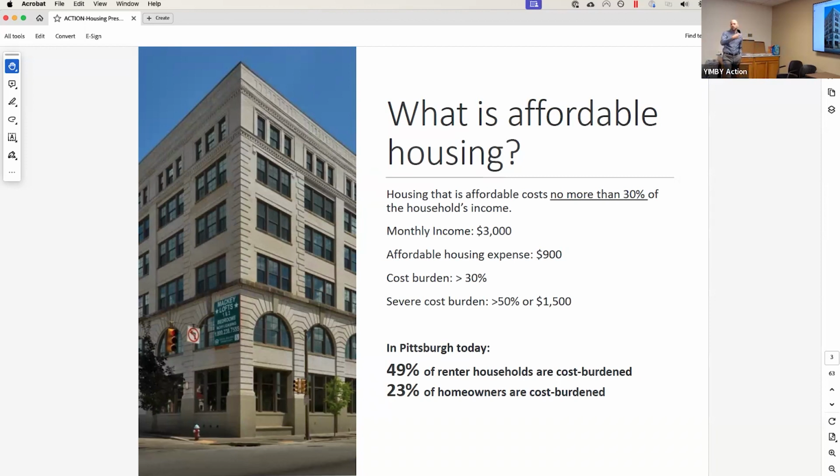Those are numbers that you'll see a couple times throughout this presentation. Some of these numbers are a few years old from some of the reports, but the principle behind it is the same, and in large part things have only gotten worse, unfortunately. So in Pittsburgh today, about 50% of renter households are cost burdened, and 23% of homeowners are cost burdened, just paying more towards their mortgage than what they can afford based on this metric.